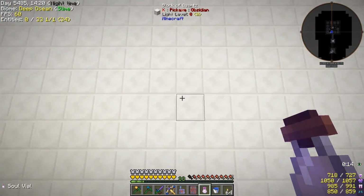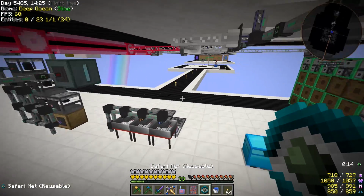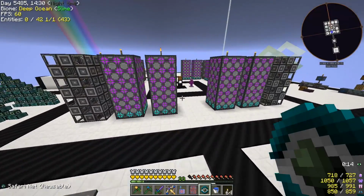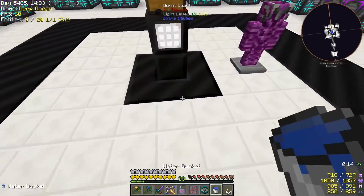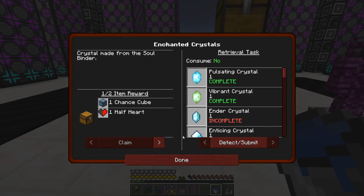Guess we'll just drop him right here. He's not going to wander off. He's going to be aggro on me. Okay, so there we go. There is our zombie villager in a Safari net. I think we'll leave the other zombie in the system for now, in case we mess up or something goes wrong. Okay, so now we need a powered spawner.